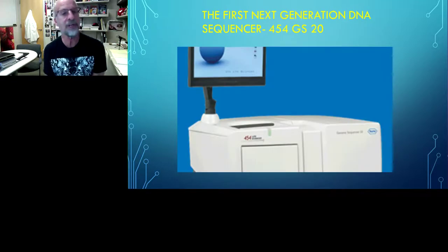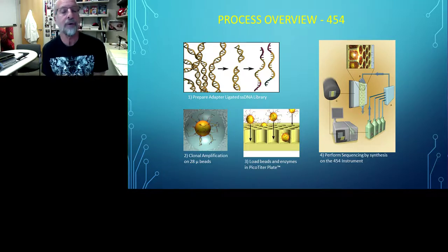So the very first next generation sequencer was developed by a company, 454, and their first machine was called the GS20, for the Genome Sequencer 20, because it was capable of doing 20 megabases of DNA sequence each time you ran the machine, which was a dramatic improvement over the 75 kilobases on the ABI 3700. This is how the machine works. Again, on the left side, you sort of see how the emulsion PCR amplifies the individual DNA fragments on a bead. In the bottom middle, the beads that are purified can then be deposited into the wells.